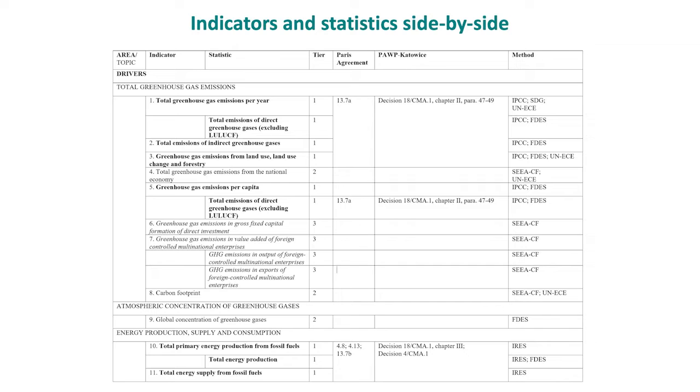The tier structure, as in the SDGs and the FDS, is based on relevance, methodological soundness, and data availability. There is an illustration of the indicators and statistics side by side with the Paris Agreement articles and Katowice decisions, and a short statistical reference that can be examined in full in our second background report to the Statistical Commission.